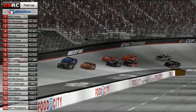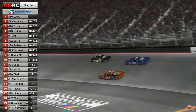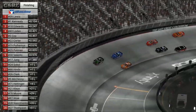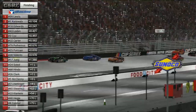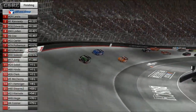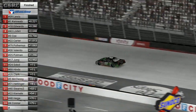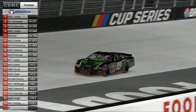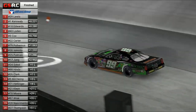Lewis out front. Edwards looking for second. Down through 3 and 4. Landon Lewis will lead him across the stripe, and a big wreck behind him as Loden goes around. Landon Lewis, the winner at Bristol. And a one-lap shot to the end.